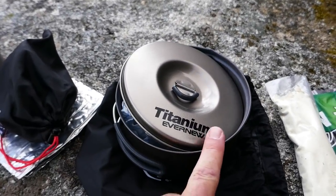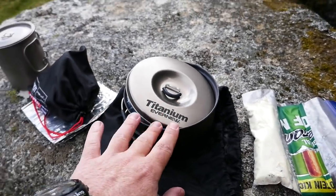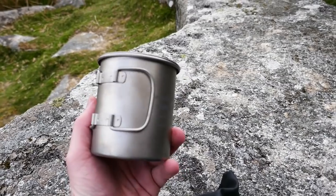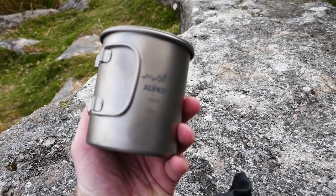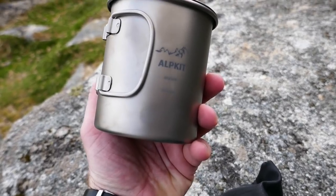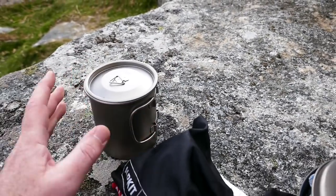I was going to boil the water in my Evernew pot. The pot so far has been alright, but what I've also brought with me is an Alpkit 400ml mug. If the camera's going to focus on that, just about. So I want to give that one a whirl at the moment.